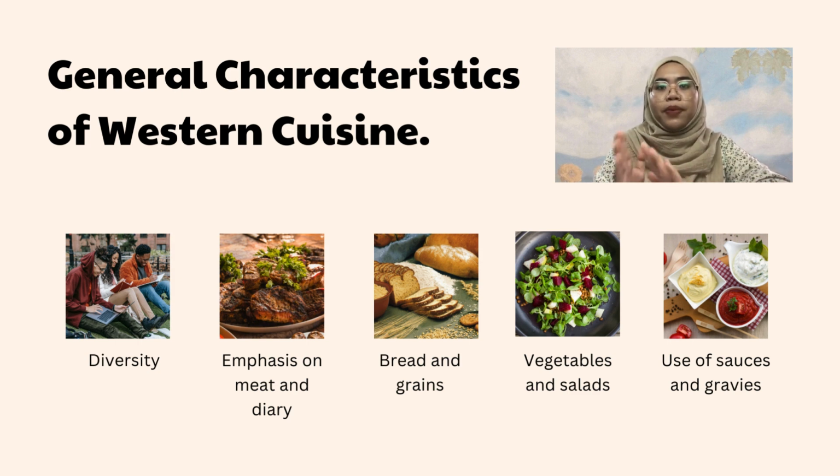Secondly is emphasis on meat and dairy. Many Western dishes prominently feature meat, with popular choices including beef, pork, chicken, and lamb. Dairy products such as cheese and butter are also widely used in Western cooking. Third, bread and grains. Bread is a staple in many Western diets, and various types of bread including baguettes, ciabatta, and sourdough are commonly consumed. Grains like wheat, barley, and rice are also important components of many dishes.